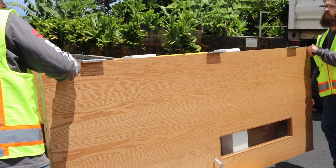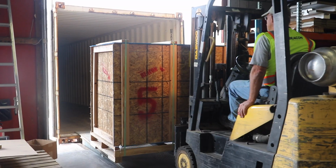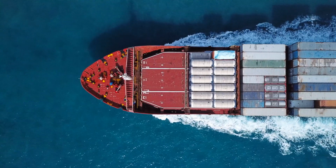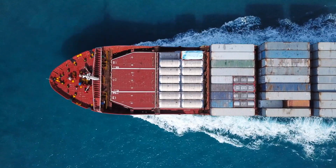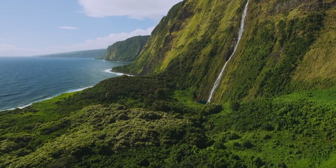We are excited to be the leaders of what we believe is a defining moment in the commercial construction process. So the project that you're watching is the first ever of its kind. It's a project being pre-installed in Utah, then trucked, trained, and shipped across the Pacific Ocean 3,000 miles away. This project is located on the island of Hawaii.